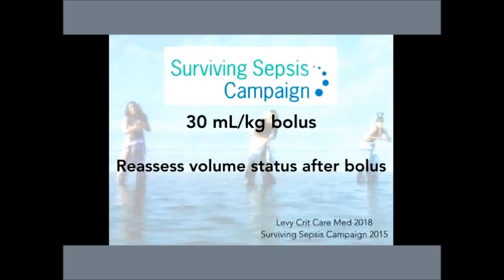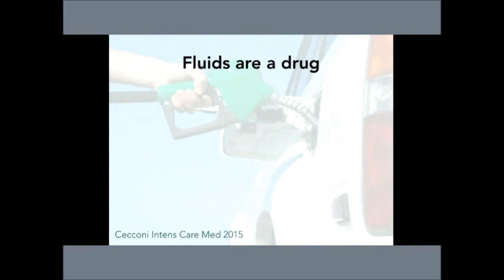So the argument I'm hoping you'll buy by now is that fluids are a drug, like anything else that we give intravenously. There are obviously significant downsides to giving too little fluid, but so too are there problems with giving too much. And so we need to be continually reevaluating whether our fluid loading is effective. Unfortunately, our physical exam findings have been found in small studies to be completely unhelpful for assessing fluid responsiveness. There are two main ways to assess fluid responsiveness.